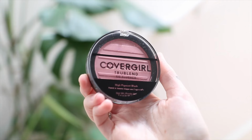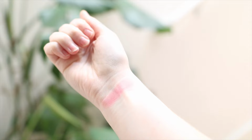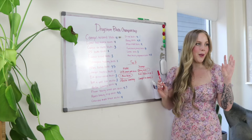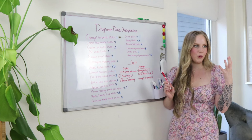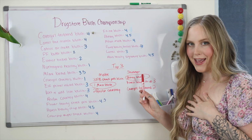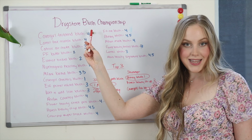But I really want you to keep in mind the Covergirl Trublend blush as well. They may have a few more shades. It's really pigmented. The shimmer's still really fine, slightly more visible than the Almay one. I'm just really partial to baked formulas. I think they look so beautiful on my textured skin. So really keep this one in mind. But Almay, congratulations on winning the Drugstore Blush Championship of 2023 as the shimmer winner.